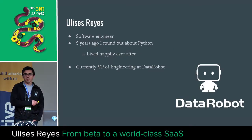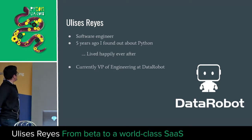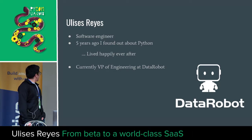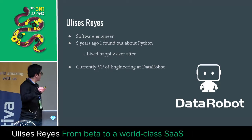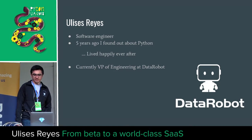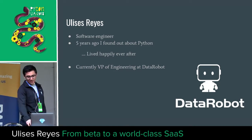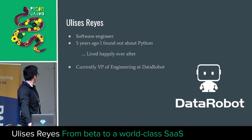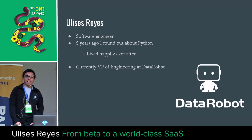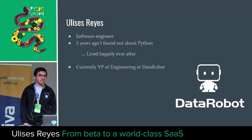So first things first. Okay, good. I thought I misspelled my name. No, that's me, Ulises Reyes. I'm a software engineer. I've been doing this for 12 years. 7 of them were actually working on .NET, and believe it or not, I actually got into Python only 5 years ago. Been a happy man ever since. Currently, I'm a VP of engineering in DataRobot.